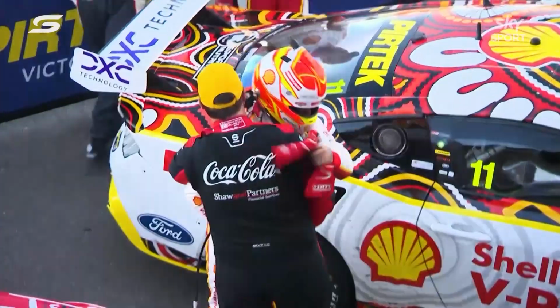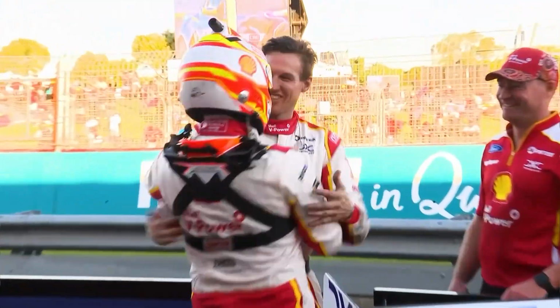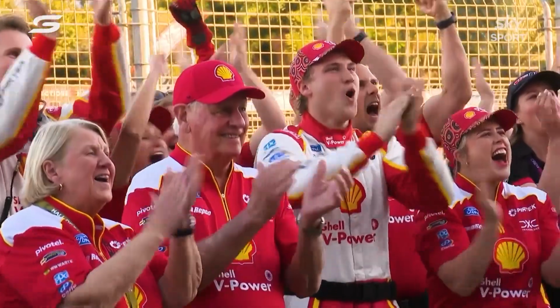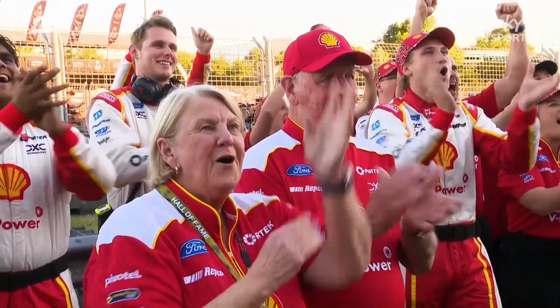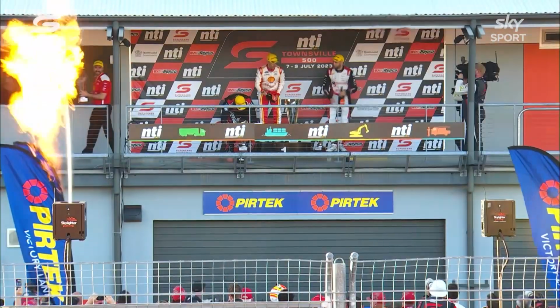It's awesome, it's good. It's been an average year so far, so the guys worked all night fixing the problems from yesterday, so I had an amazing car today. It was a dream to drive, so big credit to everyone behind me. They've done awesome. It's good to get this one done for the year, and hopefully it's signs of things to come.